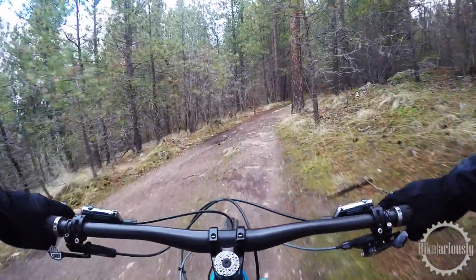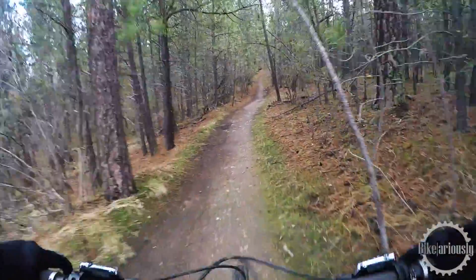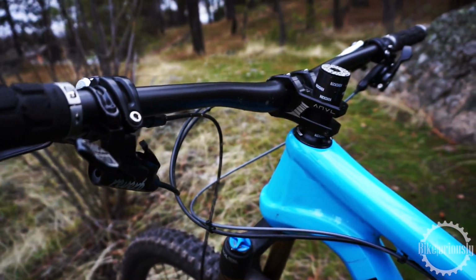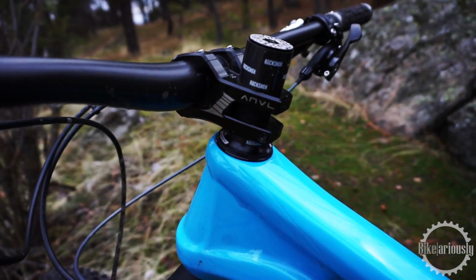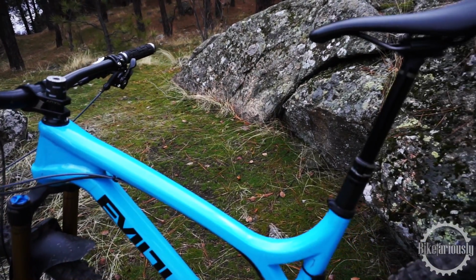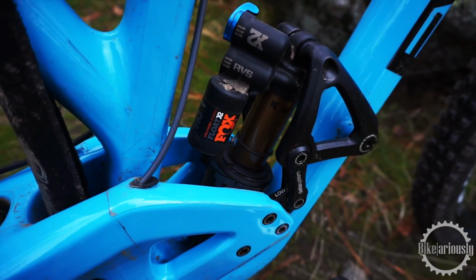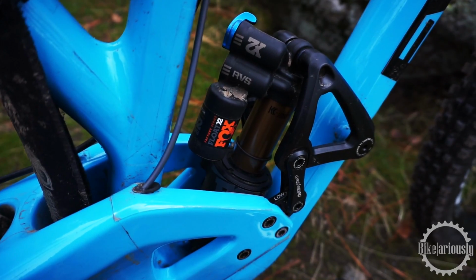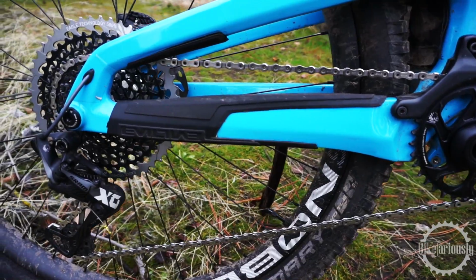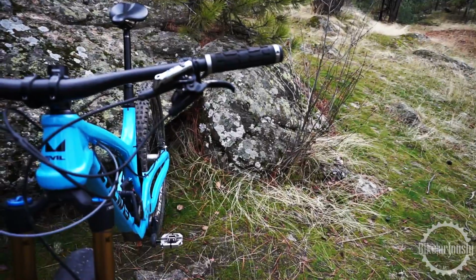So the spec on this bike is pretty top-notch. You really couldn't dream up anything better other than maybe a brand preference, but he's got the Fox 36 Factory 2018 with the RC2 damper, a Fox Float X2 rear shock, a full SRAM X01 Eagle drivetrain, XT brakes, Reverb dropper with the ergonomic lever.